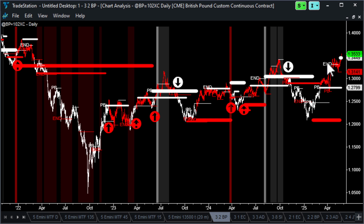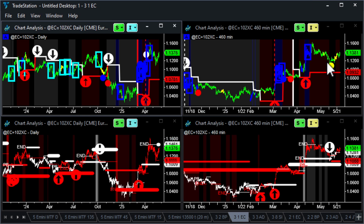And so I suppose it plays into Trump's plan that the US dollar should be weaker. That makes it a less attractive market to export to, but a more attractive place to manufacture and export from. So British pound is the strongest of the lot. Euro also doing the same thing.